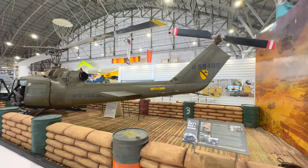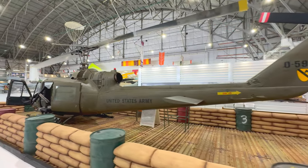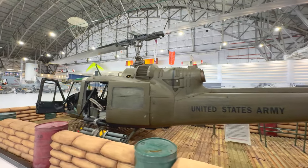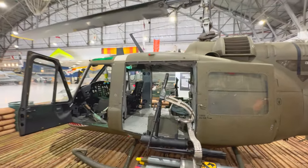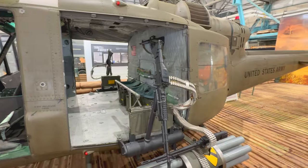From the Vietnam era, we have this UH-1 Huey, Sweet Sue. The Huey was built by Bell Helicopter from 1956 to 1987. Its top speed was 140 miles per hour. This Huey on display was built in 1967 and served in the Vietnam War from 1967 to 1970.